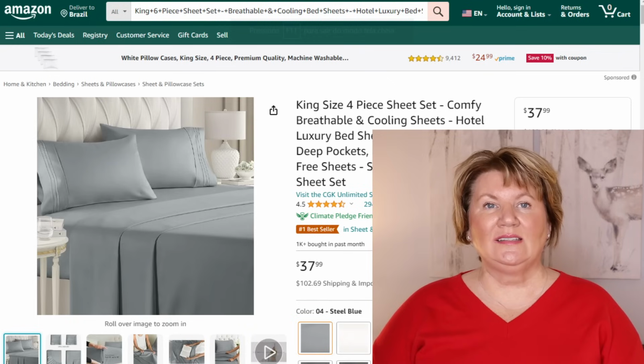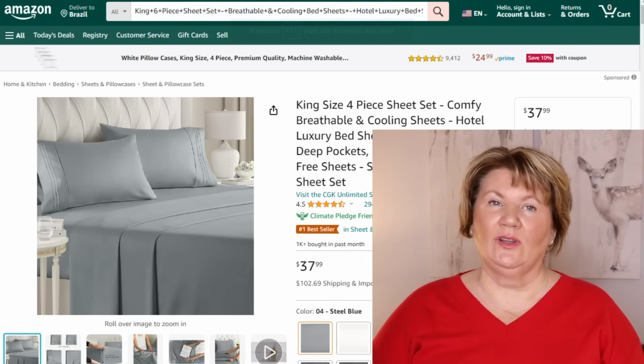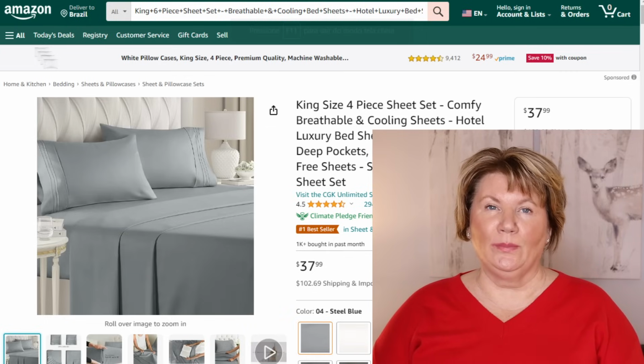The next gift suggestion, I actually just threw them in the dryer. I bought these a couple of days ago from Amazon, and I cannot wait to try them. They're going on my bed tonight, and I'm talking about this 6-piece bed sheet set. Yes, 6 pieces. This is the first time I have ever seen where you can get a sheet set that includes 2 sets of pillowcases. If you don't need 4 pillowcases, they also have just a traditional 4-piece sheet set.